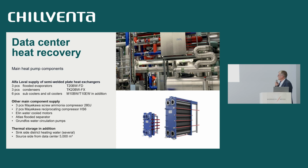One thing when you have the district heating network and a cooling data center is it's good to have storage a little bit in between. So in this place, we have several thermal storage on the district heating side to be able to supply the needed water. And also from the source side, from the data center, storage was added.